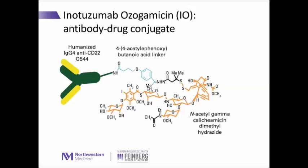So the next treatment I was going to discuss is something called Inotuzumab Ozogamicin. We can call it IO for short. And what this drug is doing is it's actually combining your Y-shaped protein or your antibody that we would use in the immune system to identify and bind to the leukemia cell, and then it's linked to this nice long chemical here that we call calicheamicin, which is a toxin.